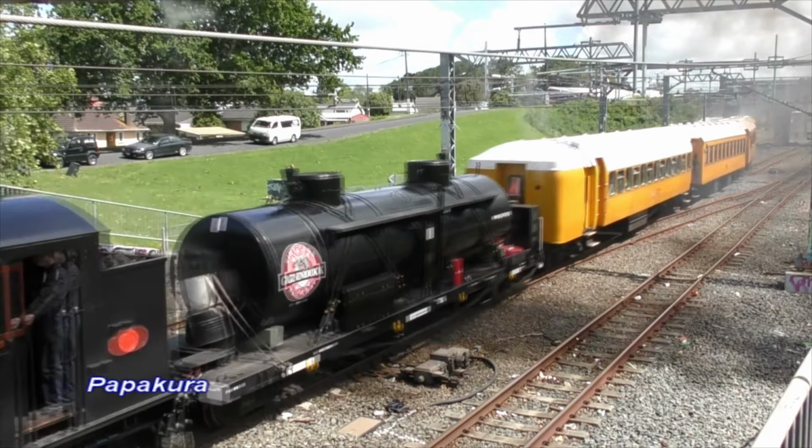After a watering stop at Paikokariki, JA 1271 gets its train underway in heavy rain. 608 was in light steam due to KiwiRail crewing availability.